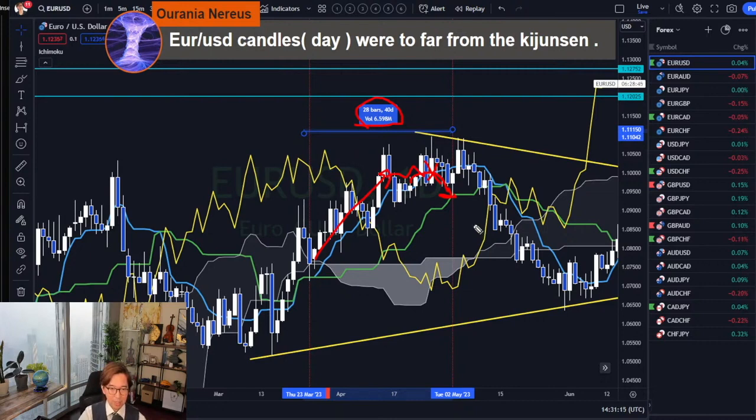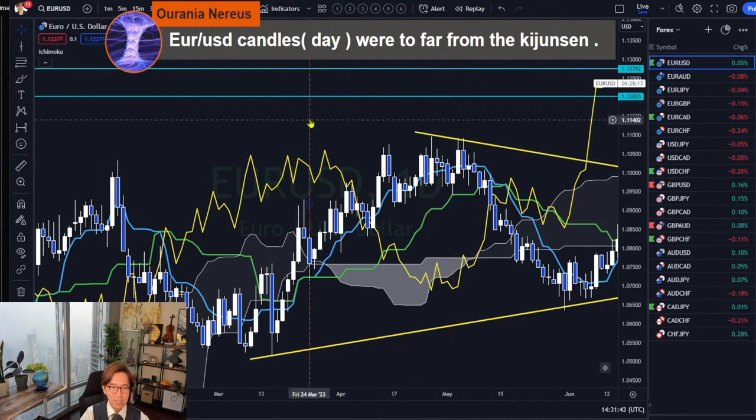And this concept works only when the market's trending. When it's ranging, it doesn't work, so be careful. When it's trending, then this rule of 26 bars retracement to Kijun Sen works on the daily time frame, on the daily or higher time frames. So that's a small knowledge about Ichimoku.